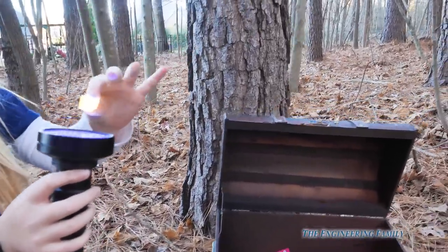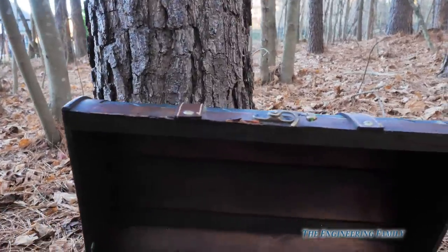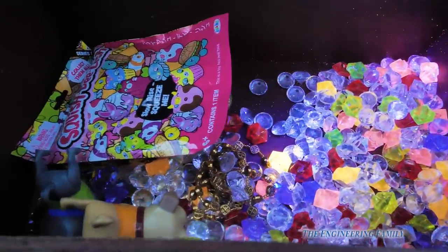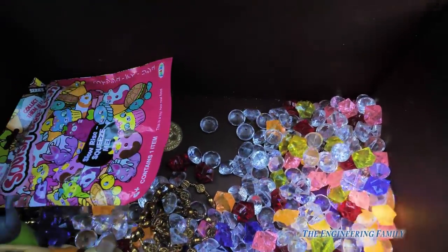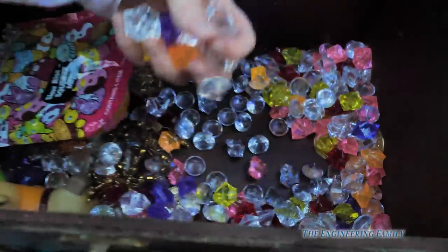Sister, watch what happens to the treasure when we shine a black light on it. Ready? Whoa. So watch. Whoa, look at the treasure. Look at how it glows. Now, move it. Move your lights. And then back on. Wow, look at that. Treasure!